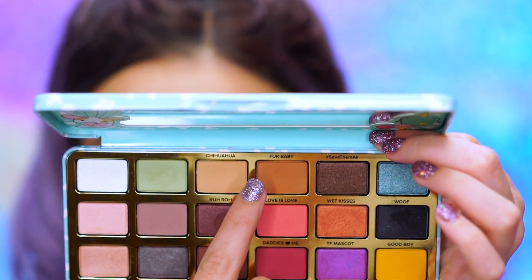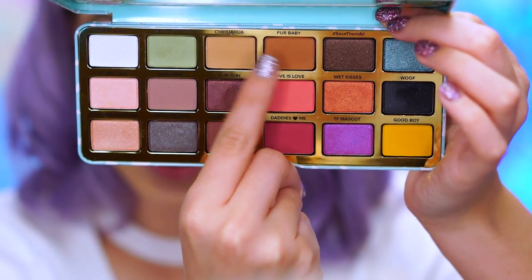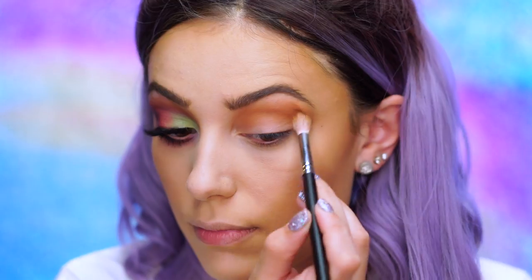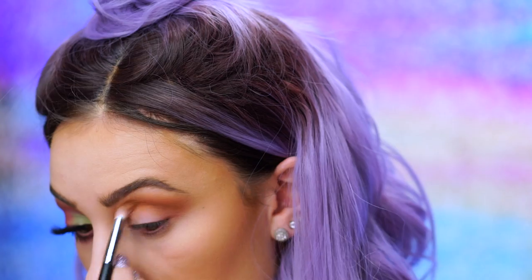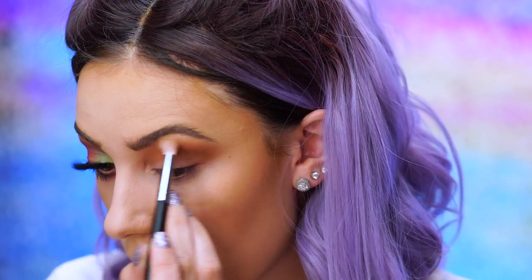So I'm first gonna grab the shades Fur Baby and Chihuahua. I'm gonna mix them together for our transition color. And I'm just gonna go ahead and circle this into my crease. And these are really blendable. That's what I noticed about them, is they're really easy to blend into each other and to mix.